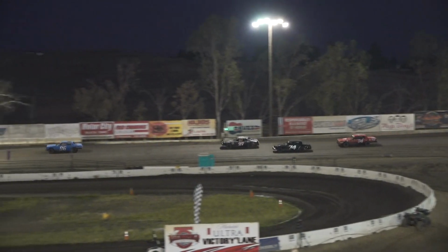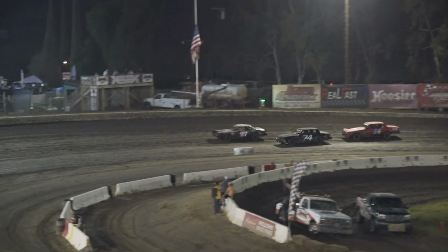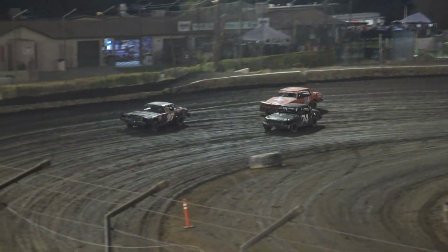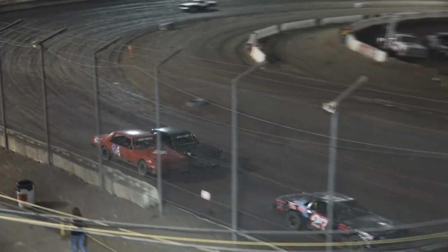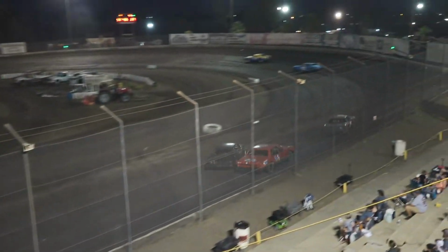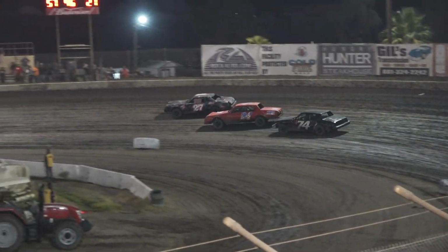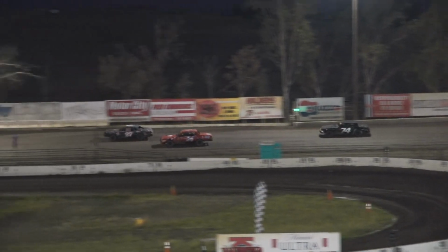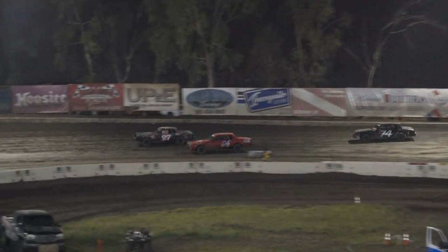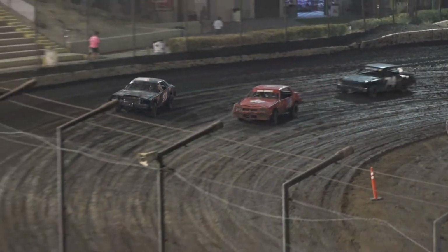3 laps in, 5 laps to go. And these 3 cars, only 2 of them will be up for the redraw. Here comes Mueller on the outside. Huge throw in for the 174. Going to drift up, almost get into Mueller. And Cody Sly is now the one outside looking in. Childress still holding these boys off.